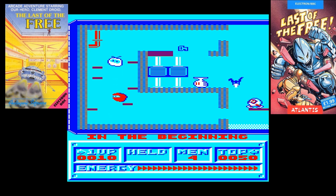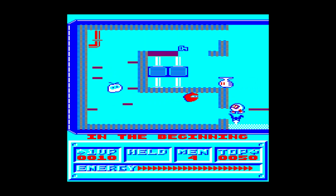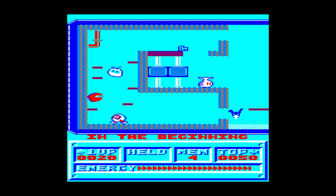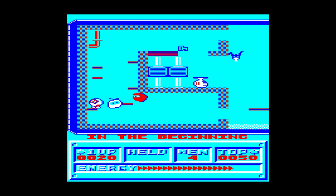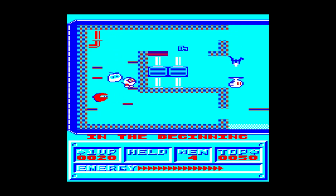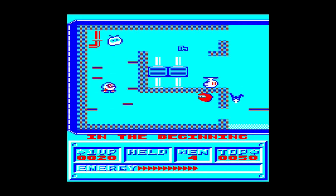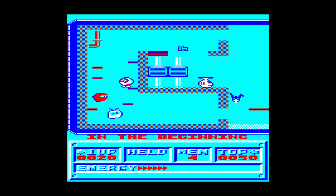Right. This is Last of the Free. Now, this was released by Audiogenic as late as 1987. And you'd think, well, maybe they perhaps should have been doing a bit better. But the game is a charm for me simply because I was playing it at my friend's house. So it's kind of arcade adventure. And you control this blob that actually looks like BLOB, as in the acronym from Starquake. And I thought, oh yes, it's Starquake. But no, Starquake on the Electron.